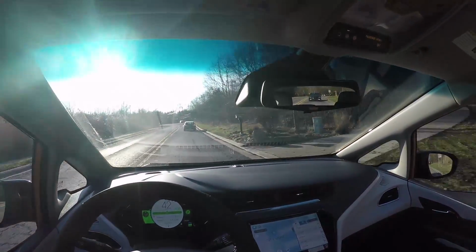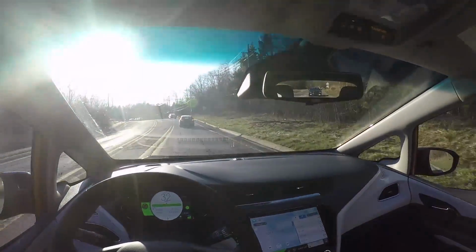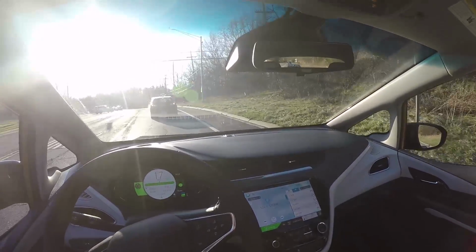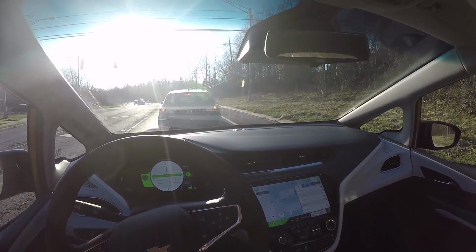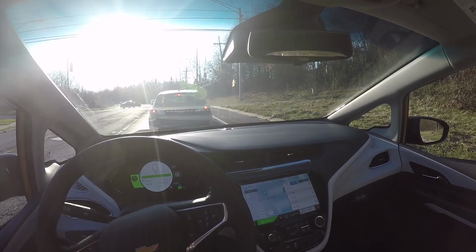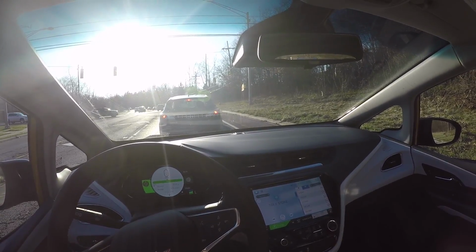And I'm looking forward to doing some sort of head-to-head comparison if Tesla ever gets their Model 3 off the ground, because on paper that's promising to be quite the impressive vehicle. But whether Elon can deliver on all of his promises and expectations is a whole other story entirely. GM has made this car. It's here right now. You need to go check it out.